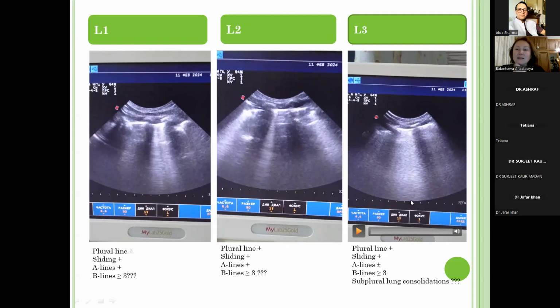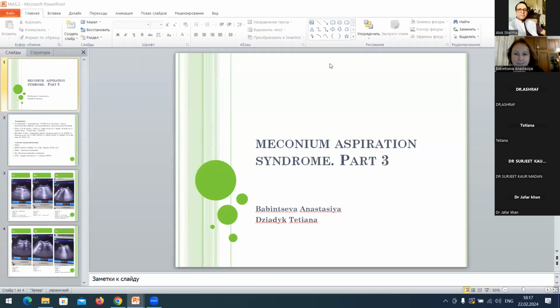Yes, and I have a fourth, but when we use the non-invasive ventilation, I try to change my presentation. And this baby didn't have signs of inflammation nor any criteria, normal blood, normal CRP, and so we decided that it was a real meconium aspiration in an active baby. Amazing.